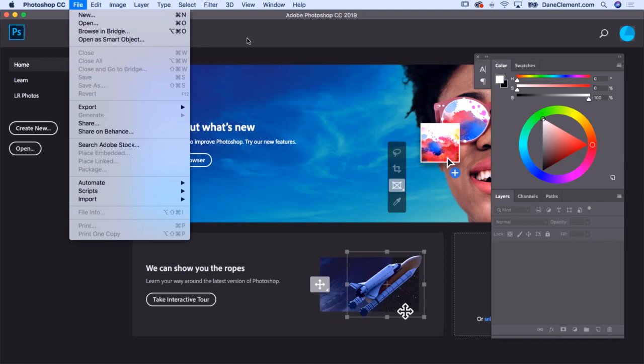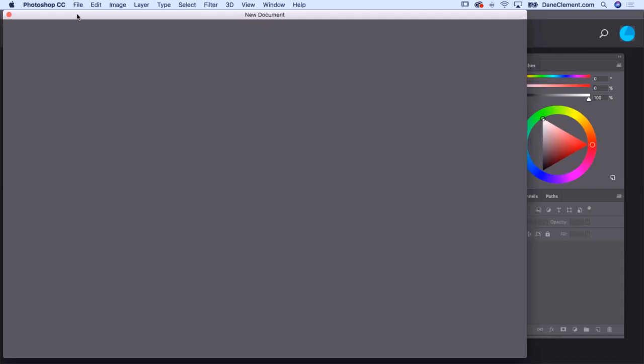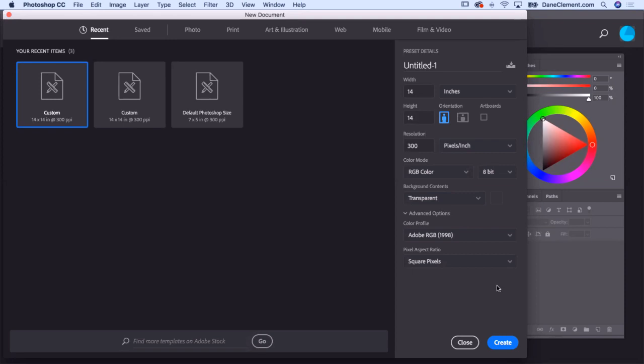This is the splash screen from Photoshop. I don't do a whole lot with it. I'm just going to go to File, New. I usually turn that off, but since it is there by default, I like to leave it on for people that are new to it.